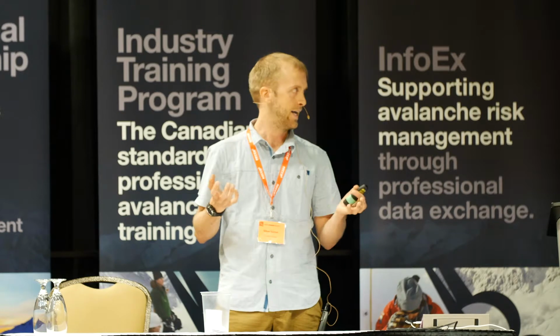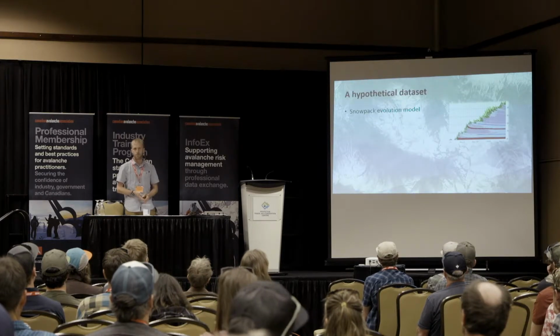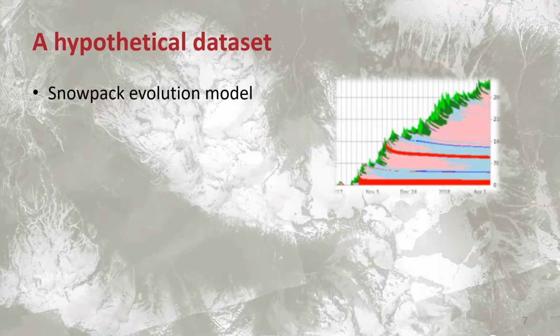And just to show an example of what a high-density set of snowpack data could look like, I'm going to show some results from a numeric model, but really I don't want to get into the details of how this specific model works, its strengths and weaknesses, but more so use it as this idea of what a more complete picture of the snowpack could look like. So I'm going to use the snowpack snow evolution model, which has been mentioned a few times this week. And these, in short, use weather inputs and simulate the formation of layers over time.